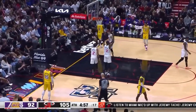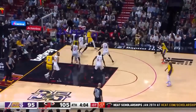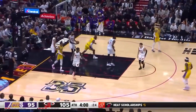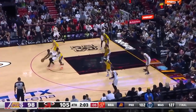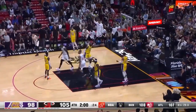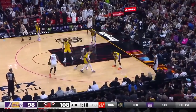LeBron still in the game. Euro stepping for the score. Down 10, the Lakers still have life with just over 4 minutes left. Schroeder for three. Dennis Schroeder for some breathing room. Butler against Schroeder, lost the ball. Gets it over to Herro for the three. Kaboom. 9-6 overall against the Western Conference.